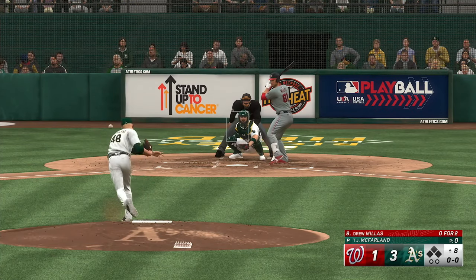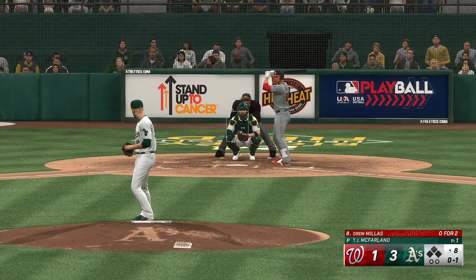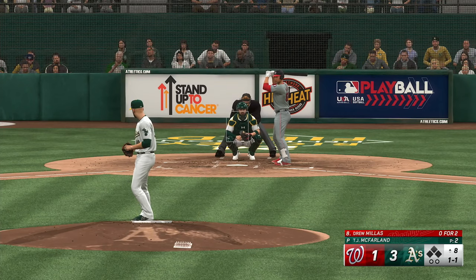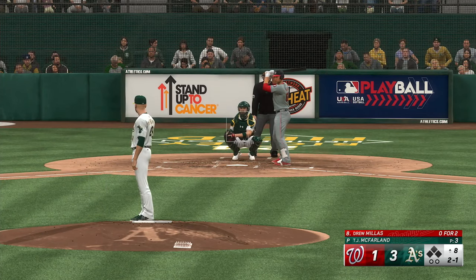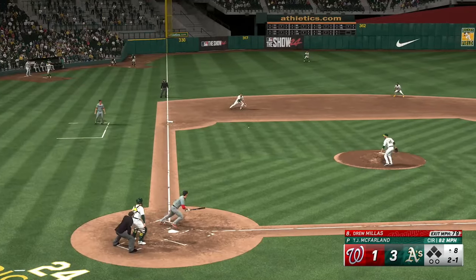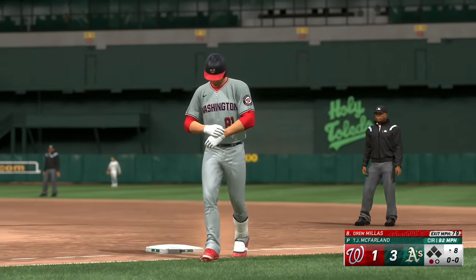The pitch. Right through there for a strike. 0-1. Next offering is downstairs. And here it comes. Pitch misses there. 2-1. That's to third. Davis with the throw to first. Leadoff man is out here in the 8th.